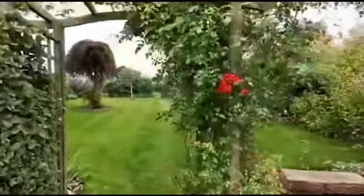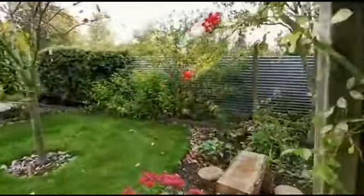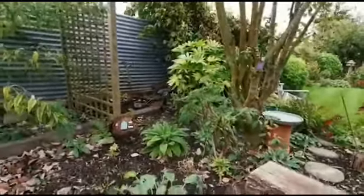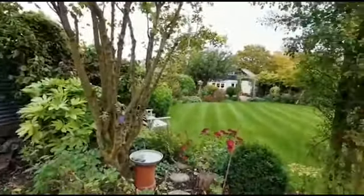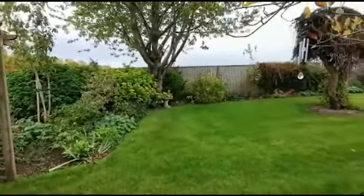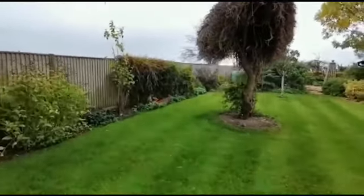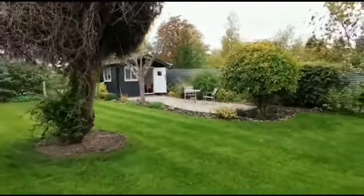Another splash of colour as we go underneath this archway. You've got this lovely section here where my clients have created almost like a little fairy garden here. It's quite an exciting spot to come and sit and see what you can see. And then finally, I'm going to cross over to the other side of the garden now and look at the rest of the garden from another angle.